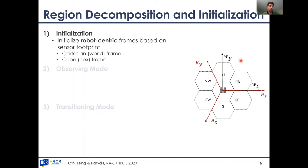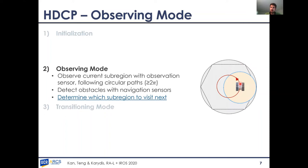We have two modes. One is observing mode and the other is transitioning mode. In the observing mode, we start with a robot. We assume it has a certain sensing modality, which is the light yellow circle you see here. And we assume that if it makes a full circle, based on its minimum turning radius, it will create a larger circle that is covered. Once we have this full covered circle, we can put a hexagon in there.